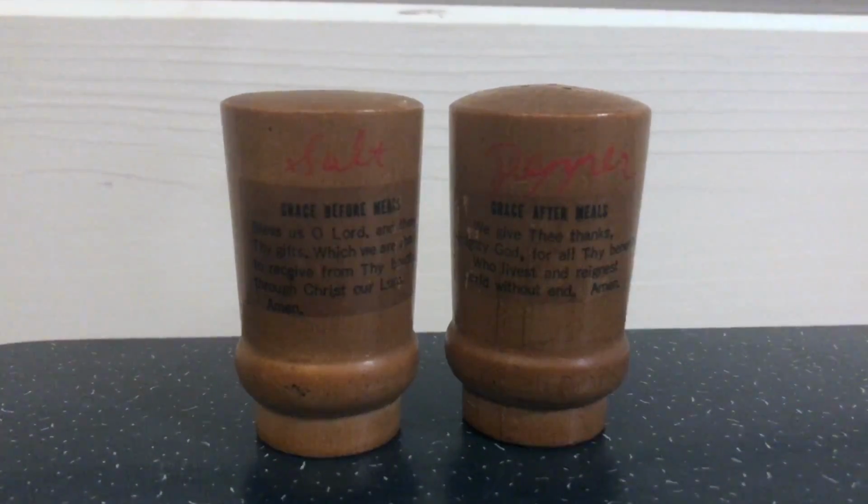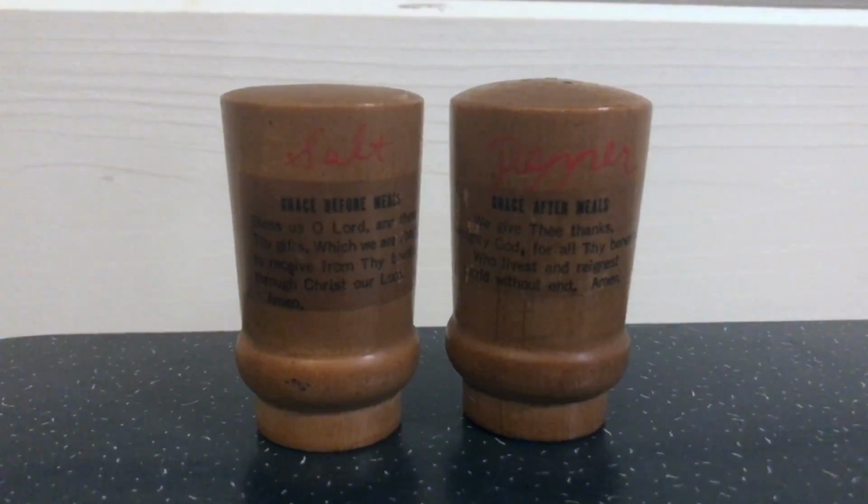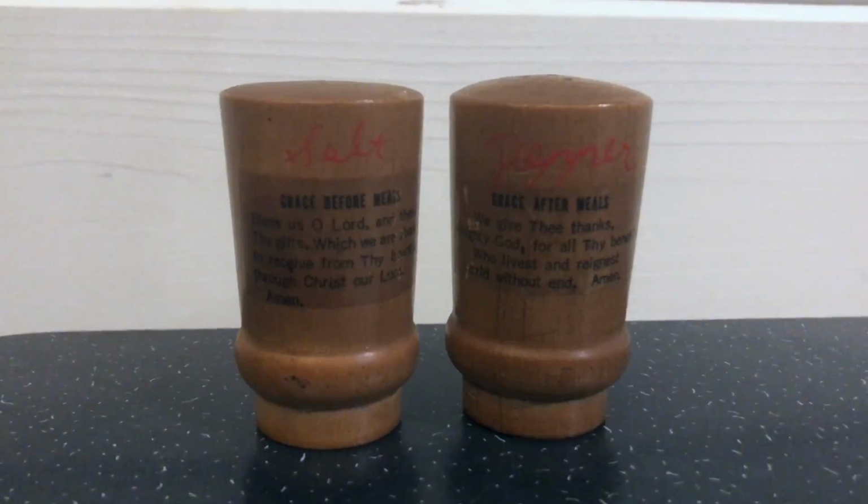It's a little scuffed on this end, but I still think they're super cute. They do have a wooden cork in the bottom, and yeah, super fun. I think I can get about $8 to $10 for this set, plus whatever I figure out shipping will be, I'll include it in the price.